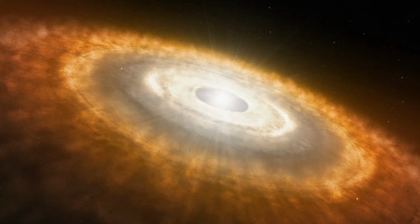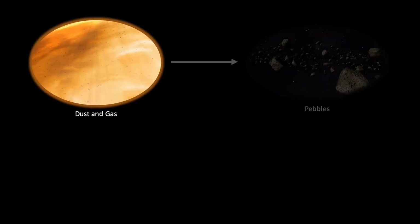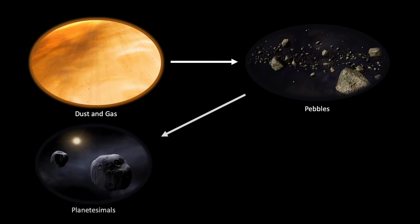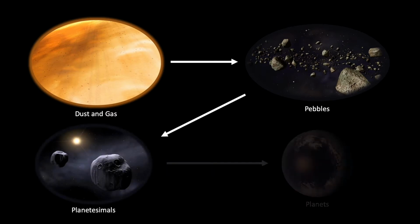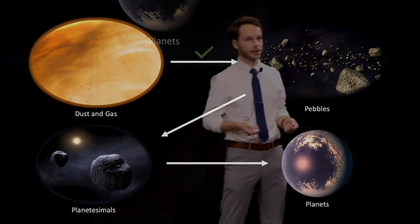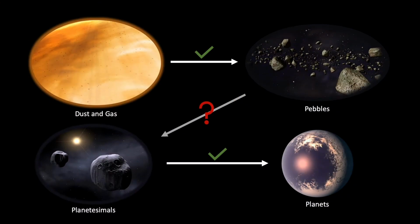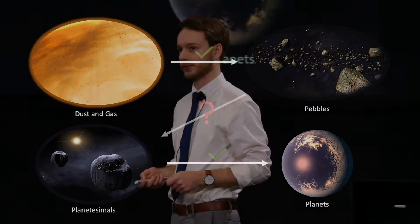It started out as dust and gas. This dust and gas accrued to form planet pebbles. These pebbles formed planetesimals, and these planetesimals grew to form planets. And we're generally very familiar with how dust and gas form the pebbles and how the planetesimals form the planets. But we're not really sure how the pebbles form the planetesimals. This is where my research comes in.